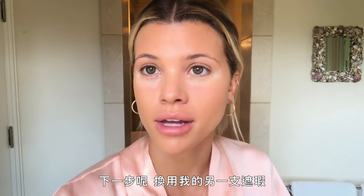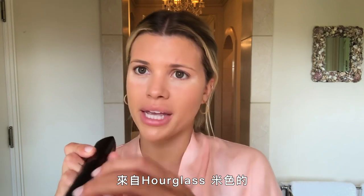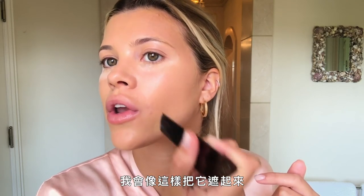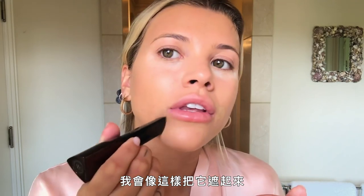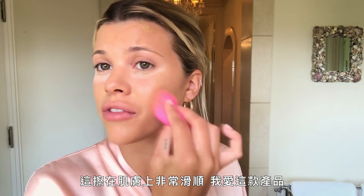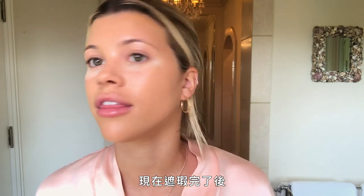So my next step, I'm gonna take my other concealer, which is the Hourglass, and this is color beige. I have a few marks here, so I'm just gonna go and cover these up. And this is so silky on the skin. I love this product.